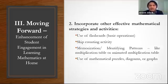Merong concept yun ng arithmetic sequence, geometric sequence, and so on. Memorization ng patterns, like multiplication table, you have the mathematical puzzles, diagrams, or graphs. So pwede rin yung gamitin ng mga parent para mapagpatuloy yung engagement ng bata dun sa learning mathematics at home. Okay? So I provide here some animated multiplication table.